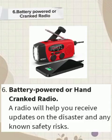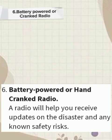Sixth, battery-powered or hand-crank radio. A radio will help you receive updates on the disaster and any known safety risk.